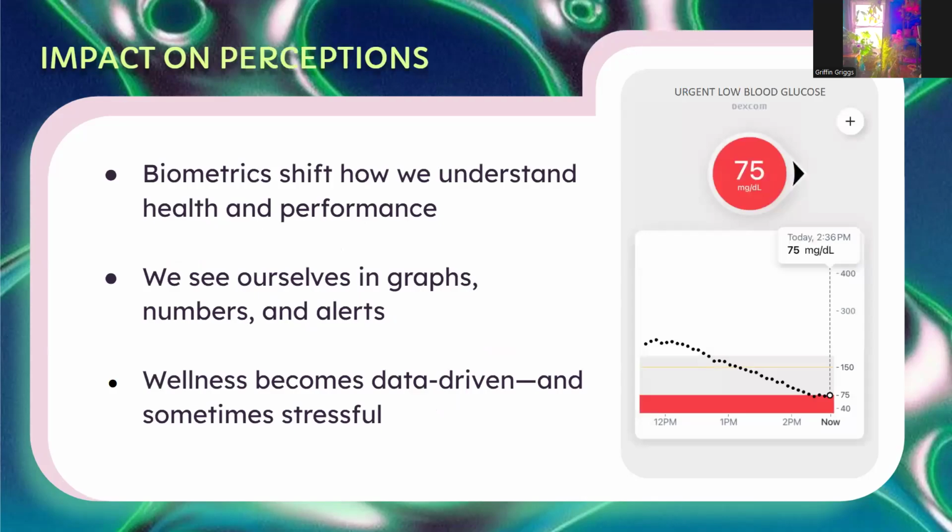Biometric data changes how people understand their bodies. Instead of relying on how you feel, you may depend on metrics, heart rate zones, glucose graphs, or sleep quality scores. This shift can be helpful, especially for people managing chronic conditions, but it can also lead to stress or overreliance on devices. When people focus heavily on their numbers, they may begin to interpret their well-being primarily through data rather than experience. This can change the way individuals view themselves and their health over time.